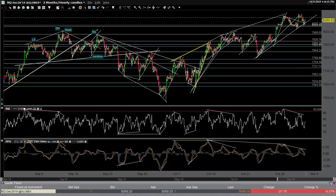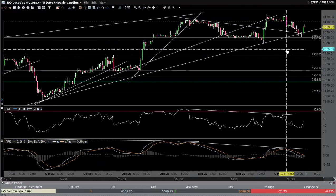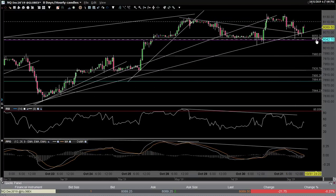Looking at the updated chart here on NQ, you can see nice price action today. We came right down in between there. The support zone runs from 80.50 down to 80.40.